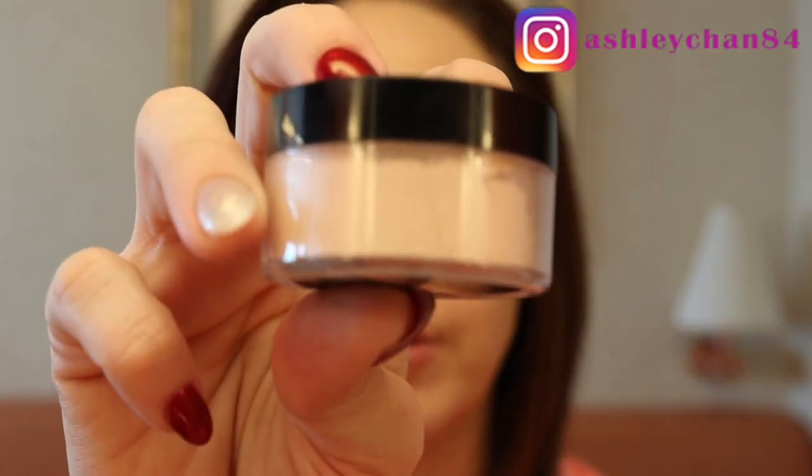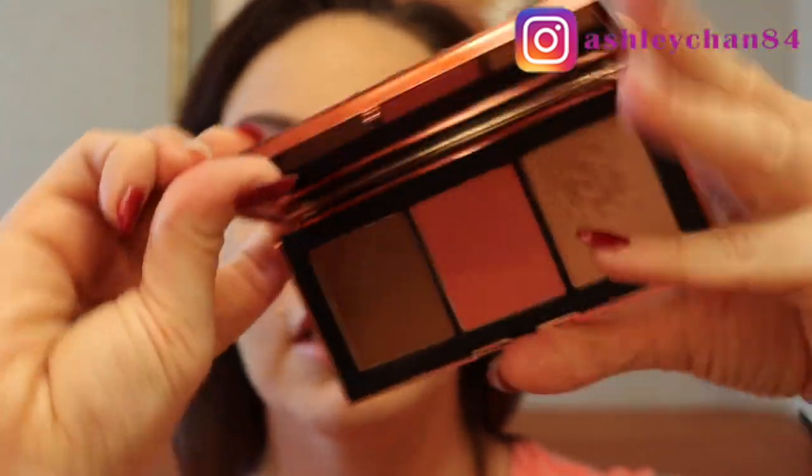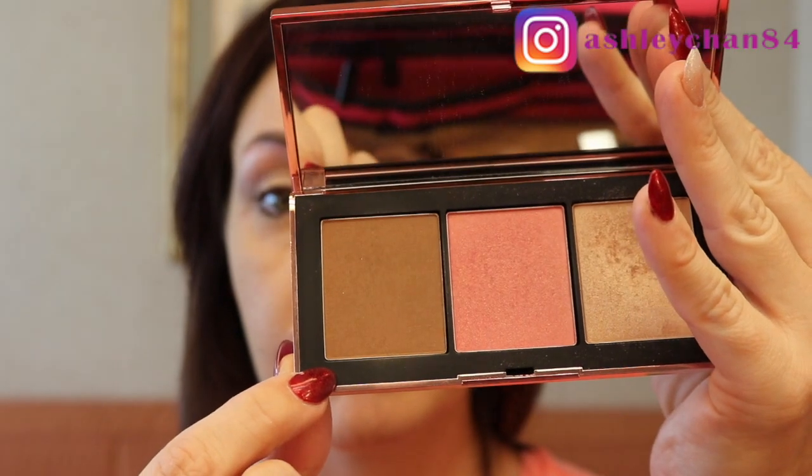And now I'm going to set it with the Kat Von D Lock It Brightening Powder in the color Petal. I'm going to use that same beauty blender I used for my concealer. And then for contour, I'm going to be using the bronzer in the NARS Orgasm Infatuation palette. This color right here.